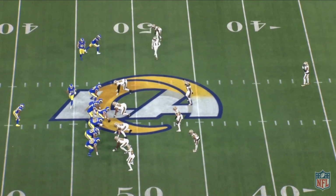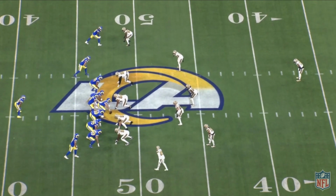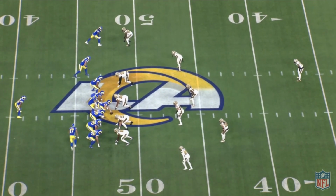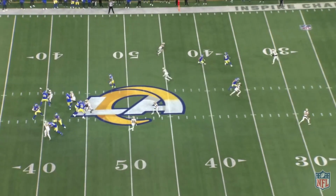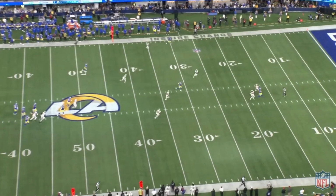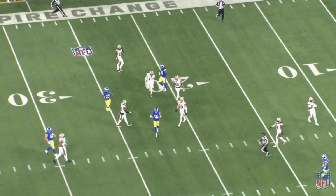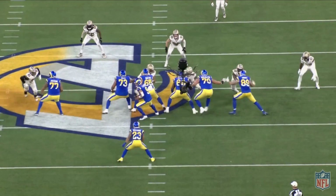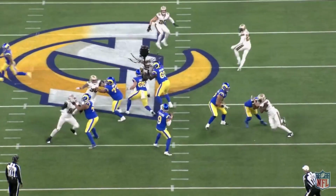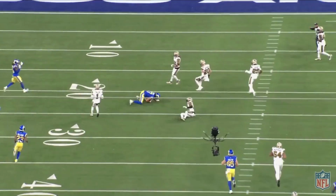Next one here. It's a very nice, well-designed dagger concept to 17. So they're going to start in wide bunch, shift to 2x2, motion back to 1x3 nub condensed, and run dagger to 17 versus Tampa 2. So huge void in the middle of the field. Awesome design. Legitimate world-class design. Again, on display, shift, motion, little play action. Watch that Mike run with Cup. Great protection. That's wide open. I mean, that is a thing of beauty.